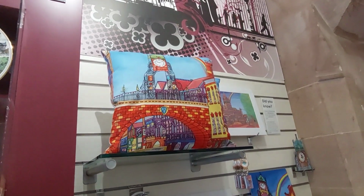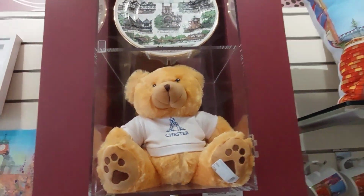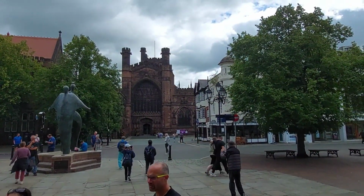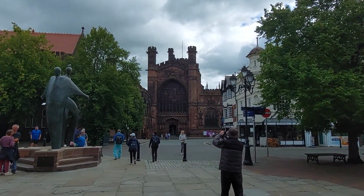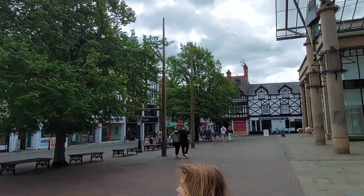Cool pillars, the Eastgate clock. Chester Bear. There's a view to the cathedral in the distance. Yeah, from the visitor centre there and a couple of other different places in Chester, they do Roman walking tours where you get your own Roman and you walk around Chester and they show you the sights and the sounds.